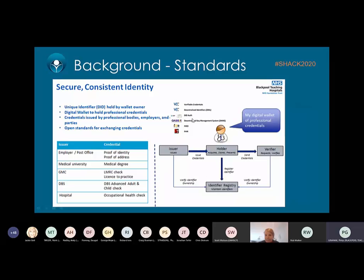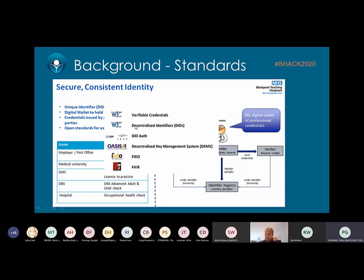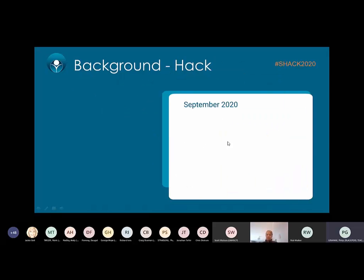We were also basing this around a lot of standards. The big thing here is setting up an identity registry so that we can trust, when we're verifying the holder of this information, that the issuer is actually the person that has issued it. One of the things that we did in the past was look at the GMC issuing the doctor with their live GMC number. Some details will come up later. Again, these are some of the standards that we were looking at, worldwide international standards. OpenID Connect is missing off there. I think someone will come up with that.